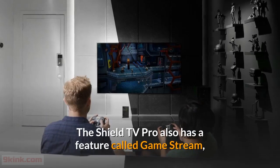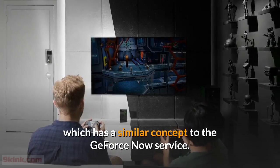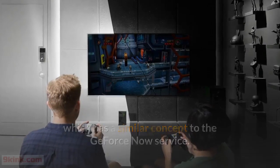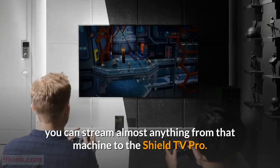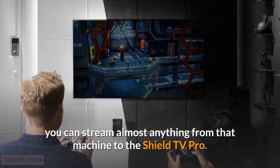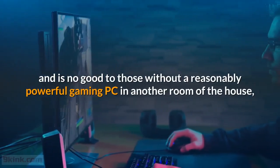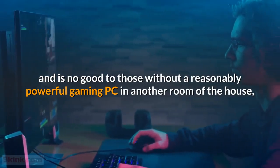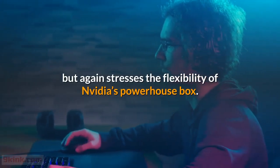The Shield TV Pro also has a feature called Game Stream, which has a similar concept to the GeForce Now service. Providing you have a computer packing a compatible Nvidia GPU, you can stream almost anything from that machine to the Shield TV Pro. It takes some tinkering, and is no good to those without a reasonably powerful gaming PC in another room of the house, but again stresses the flexibility of Nvidia's powerhouse box.